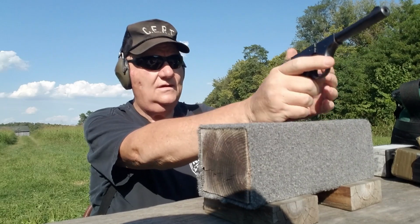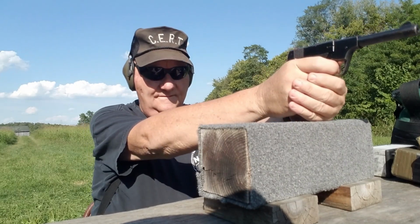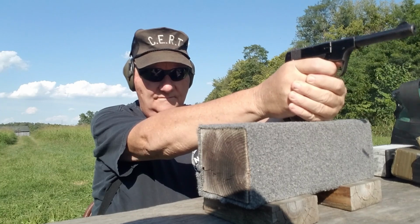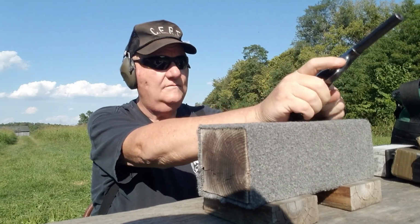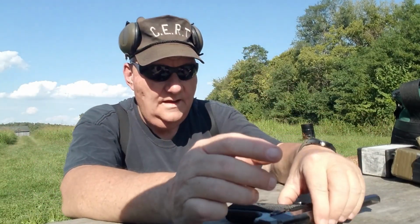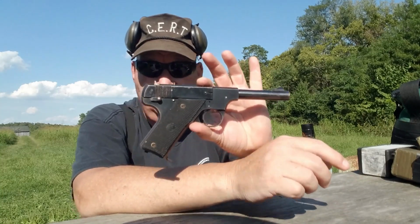I didn't cycle up. Yeah, that's a... And it may not like auto match that well. I know I like Super Extra pretty good. So here it is, high standard. It's a really nice little gun.